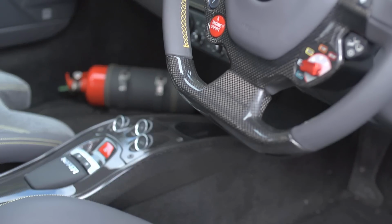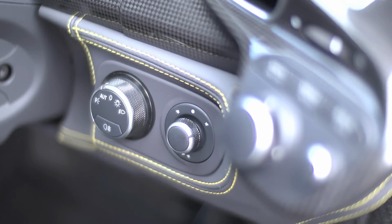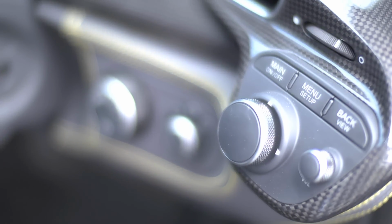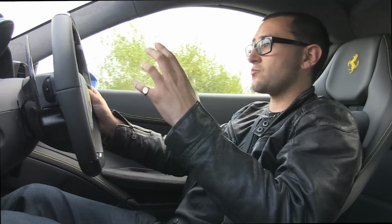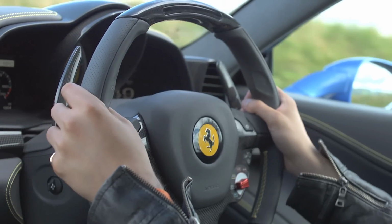There's no real kind of straight, harsh lines in here. It's all very modern and very, in this case, carbon fibery. Also, I've got loads of information at my fingertips. This wheel is absolutely incredible. I've got everything I need.